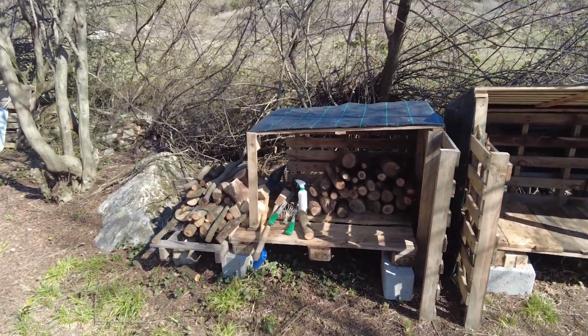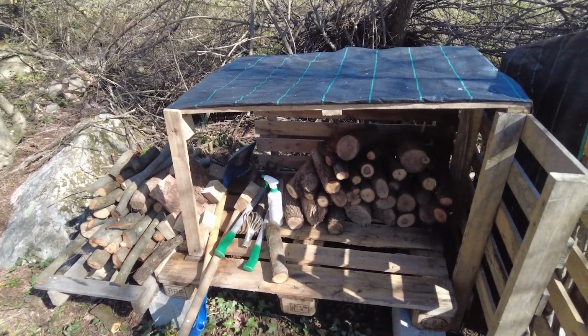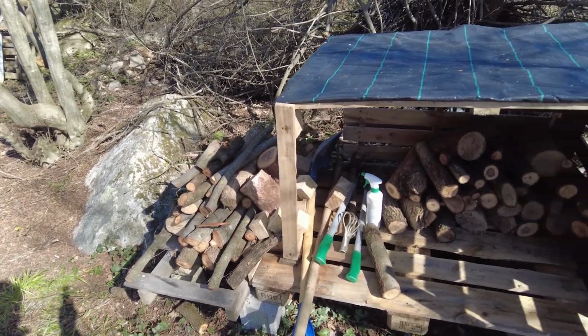One of the main things I've been doing this last week or so is building with some old pallet wood. First thing I did was make this little wood store, so the ones under the cover are dry and ready to use, and the ones on the uncovered part need a little bit of maturing. And there's lots more wood I need to process too. Some of that I will be doing today.